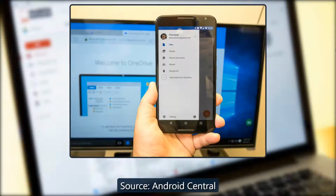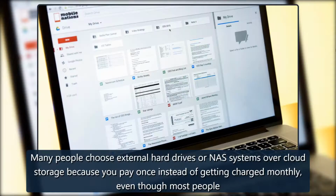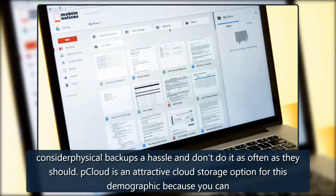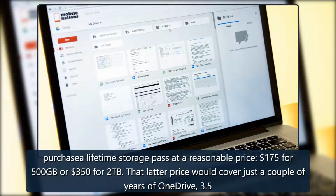pCloud. Source: Android Central. Many people choose external hard drives or NAS systems over cloud storage because you pay once instead of getting charged monthly, even though most people consider physical backups a hassle and don't do it as often as they should. pCloud is an attractive cloud storage option for this demographic because you can purchase a lifetime storage pass at a reasonable price: $175 for 500 gigabytes or $350 for 2 terabytes.